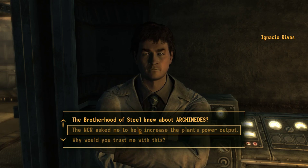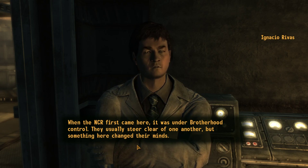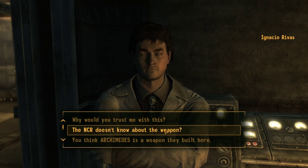They weren't here for me to ask, but I doubt they were here for electricity. When the NCR first came here, it was under Brotherhood control. They usually steered clear of one another, but something here changed their minds. I see. The Brotherhood's interest in pre-war technology has always been in weapons. It's likely they were trying to reclaim Archimedes when the NCR arrived. Well, that's really cool. Does the NCR know? Well, obviously they don't, because you haven't told them.